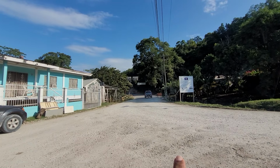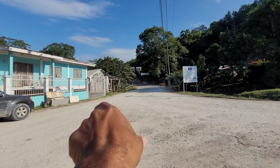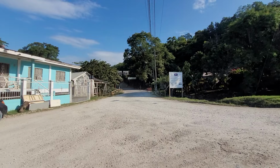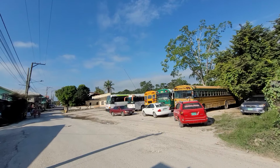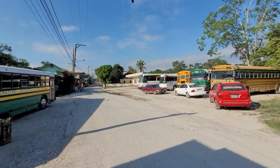If you're trying to be adventurous, you come down to this little bridge. Landmark is the old slaughterhouse, and you can hitchhike and get a ride out as well for adventure. Hitchhiking is possible in Belize as well. You can take the bus from here. Be mindful, there's a lot of potholes as you move around as well.